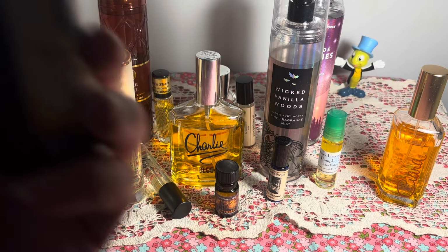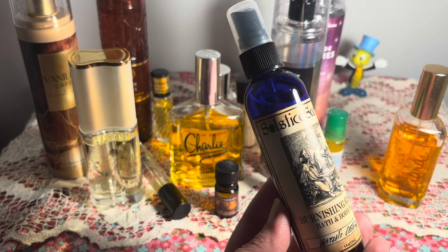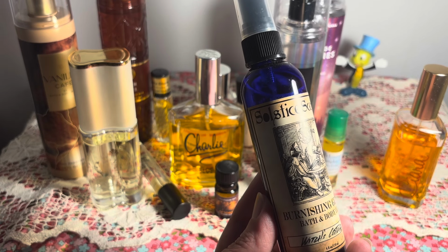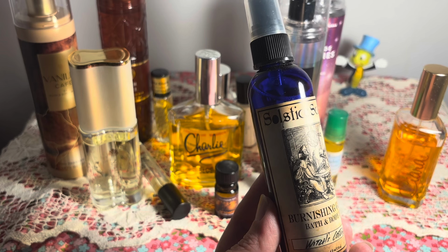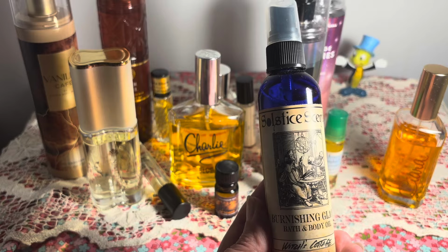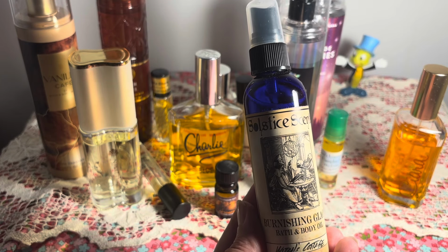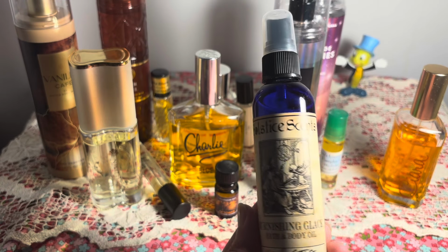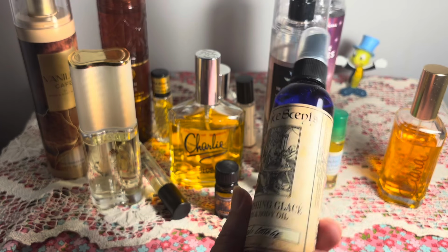If you like Winter Candy Apple by Bath and Body Works, this smells like that to me, but more grounded, more herbal. It's like that, but a little bit spookier. This is such a good Halloween scent. I have been all about a fruity note in my fall scents this year, and I can't even think of anything better than this. This is such a good fall gourmand.